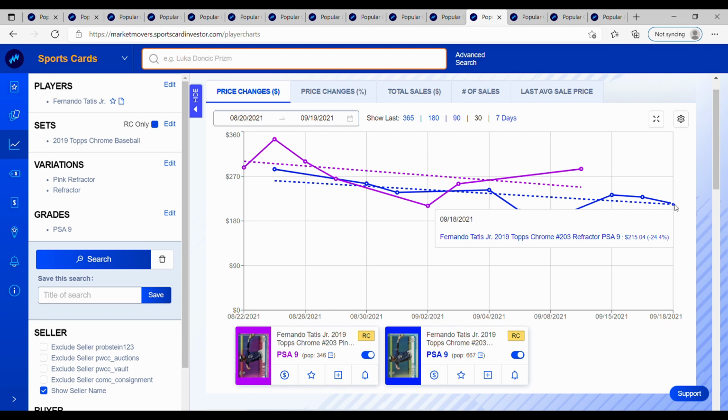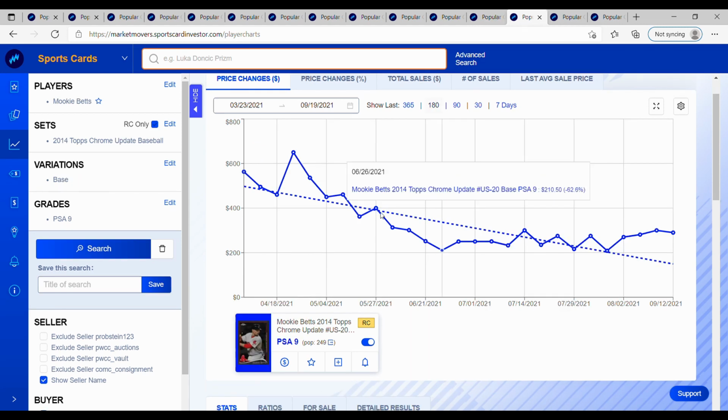And Fernando Tatis Jr. currently has the highest odds of winning the NL MVP this year. It's going to be interesting to see if the Padres can squeak into the playoffs or not. But I did want to highlight some of his cards, as it does look like there's still some downtrends in some of these cards. Another card and player I want to highlight here is Mookie Betts.